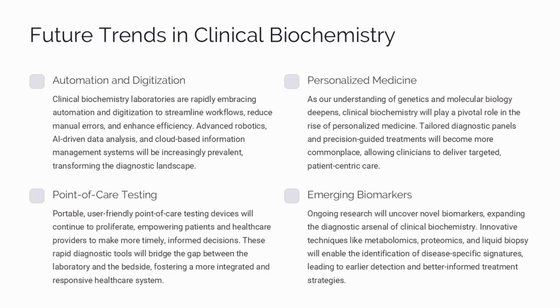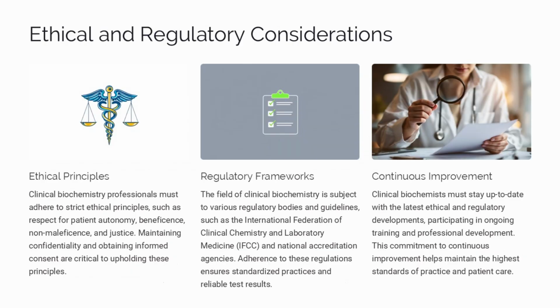Ongoing research is uncovering novel biomarkers, expanding the diagnostic arsenal of clinical biochemistry. Innovative techniques like metabolomics, proteomics, and liquid biopsy will enable the identification of disease-specific signatures, leading to earlier detection and better-informed treatment strategies. Clinical biochemistry professionals must adhere to strict ethical principles, such as respect for patient autonomy, beneficence, non-maleficence, and justice. Maintaining confidentiality and obtaining informed consent are critical to upholding these ethical principles.